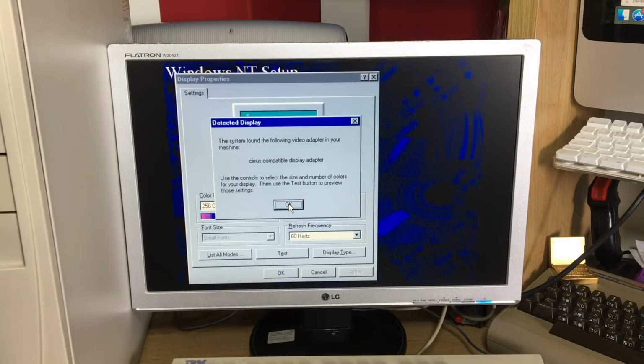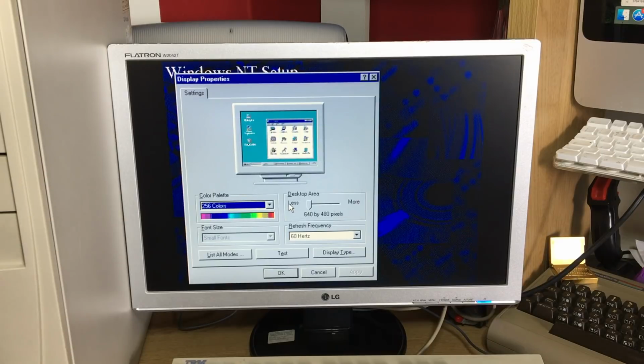Compatible video adapter. Use the controls to select the size and number of colours for your display, then use the test button to preview those settings. Okay, we'll go 256 colours, and we'll go a bit bigger. And if that will work, we'll see. Test.